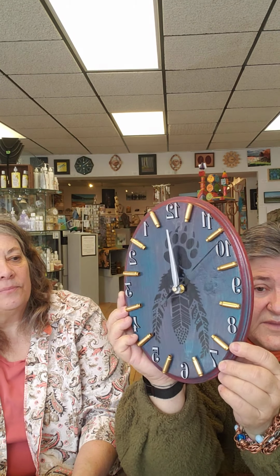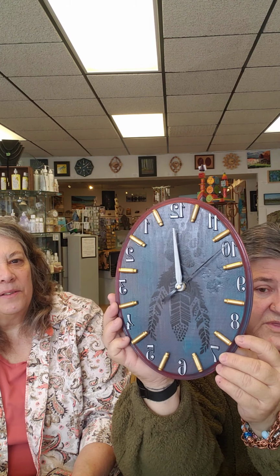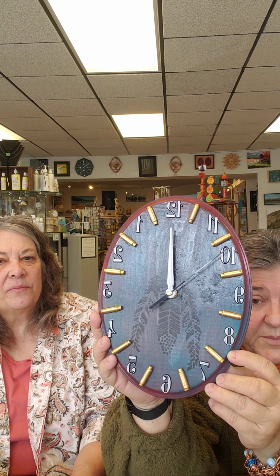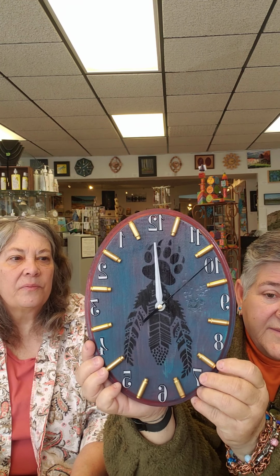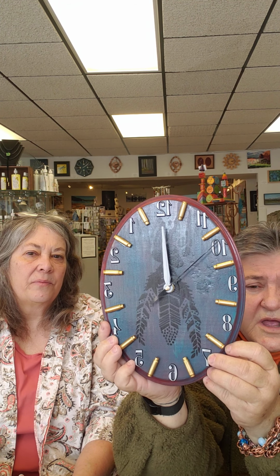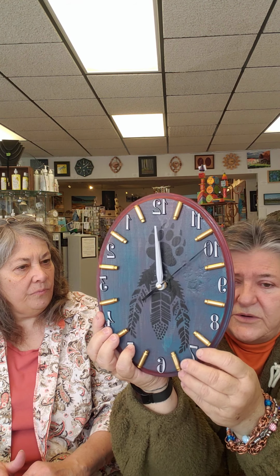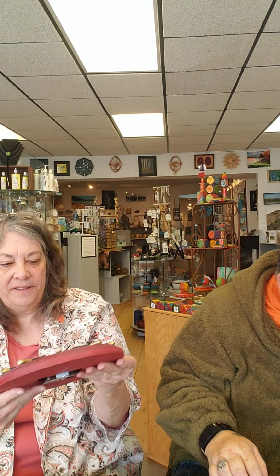Next we have a bear paw with some feathers. I like this one. This one's oval, and then it has the red on the sides, so you can see it's red with the blue, and there are 3 feathers with a bear paw up at the top. And this has the small caliber bullets, which are the 5.7 by 4.5, the smallest rifle bullet that you can get. Then you get into your 22s and things like that. And 22s are hard to come by, so I couldn't get any 22 caliber bullets. Oh no. Yes, bullets are a little hard to come by right now. Everybody's hoarding them. And so that kind of makes it bad for my clocks.